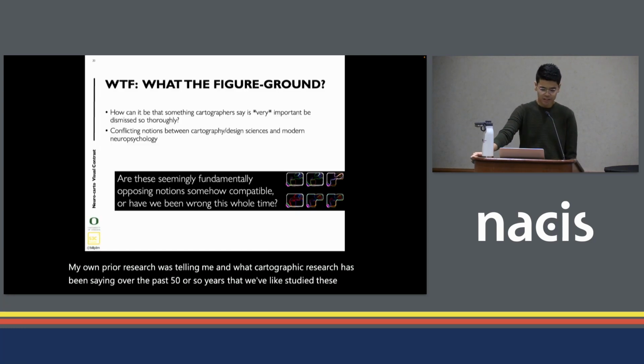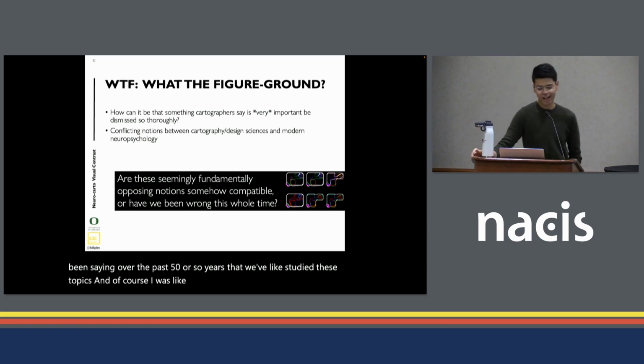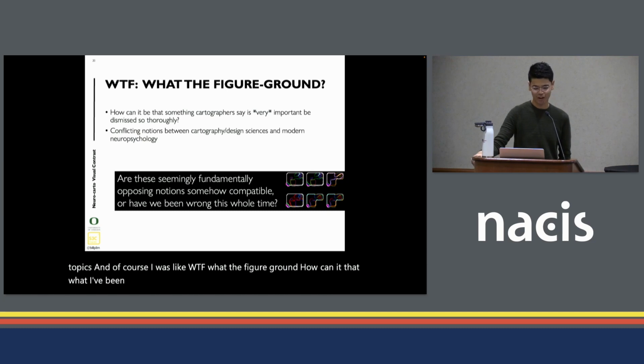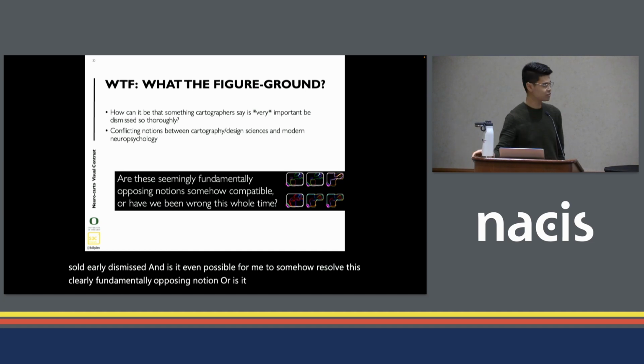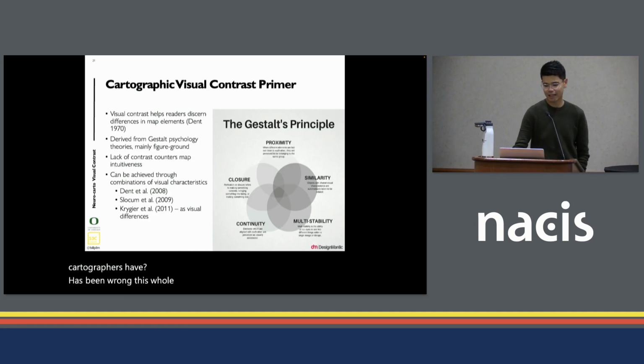And of course, I was like, WTF, what the figure ground? How can it be that what I've been studying for so long, my whole grad career basically, be so thoroughly dismissed? And is it even possible for me to somehow resolve this clearly fundamentally opposing notion? Or is it that we cartographers have just been wrong this whole time?